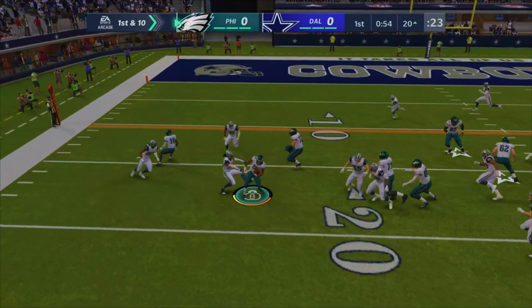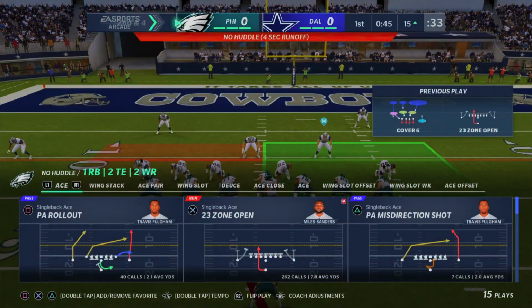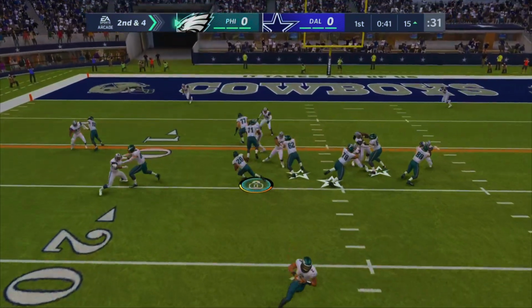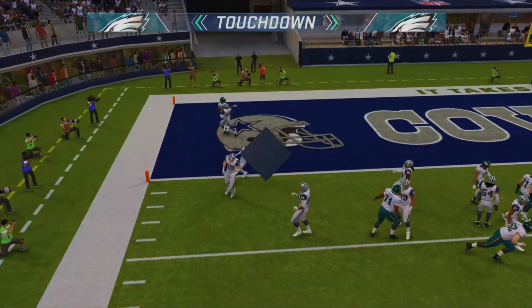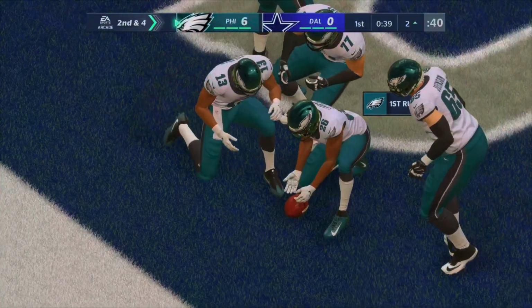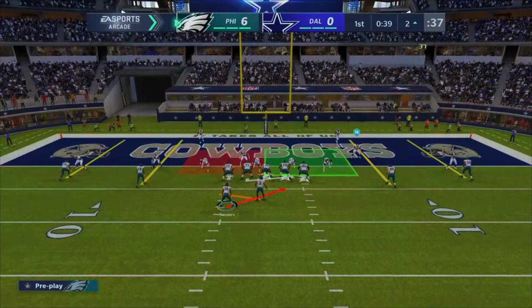Miles Sanders, first carry of the game. And this will be a gain of 6 when it's all said and done. Down to the 15 from the 21. Here's Sanders. And he is into the end zone. Touchdown, Philadelphia. 15 yards. And the Eagles have taken the early lead.